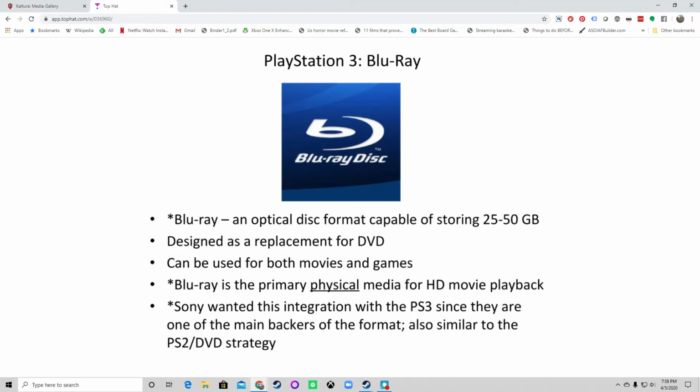Blu-ray is the primary physical media for HD movie playback. This replaced DVDs. Even with the new 4K TVs, they call it 4K Blu-ray, just an expansion of the format. Sony really wanted to push Blu-ray. Again, this is important to remember. Sony's a media company, so they're pushing movies, music, television programs, and so having a medium that could display these. They also want to sell you Sony televisions, right, to have a great big HD screen on them. So again, they want this all to integrate together.